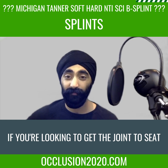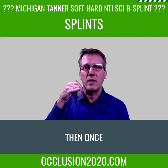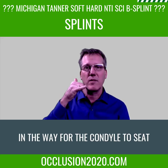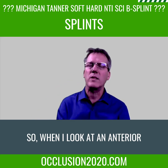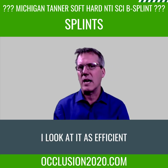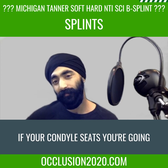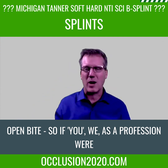Now, in the third application, if you're looking to get the joint to seat and the joint is not seated, and you only have a midpoint stop appliance, then once those muscles have their activity knocked down, and there's no plastic in the back and in the way for the condyle to seat, then the condyle can seat. So when I look at an anterior midpoint stop appliance or the DASA appliance, I look at it as efficient. Now, of course, after that, everybody's going to scream anterior open bite, anterior open bite. Well, you know what? If your condyle seats, you have the potential to get an anterior open bite.